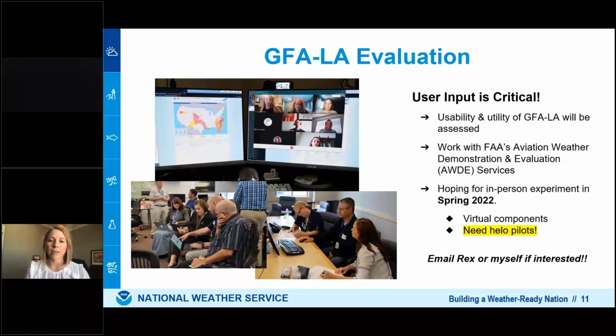So we're crossing our fingers that we're going to be able to have an in-person experiment in the spring of 2020, so a little bit over a year from now. But we've spent the last year in this virtual realm, and we've done an evaluation in the virtual. We're working on doing another evaluation this summer in the virtual. And so we're confident that we can incorporate virtual components even as we go back to in-person.